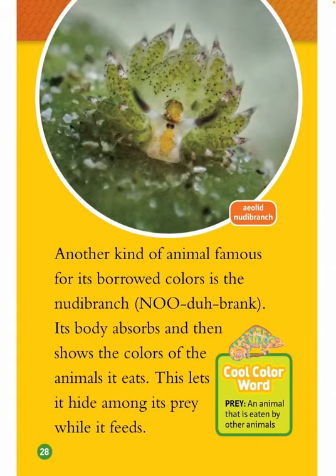Another kind of animal famous for its borrowed colors is the nudibranch. Its body absorbs and then shows the colors of the animals it eats. This lets it hide among its prey while it feeds. Cool color word, prey. An animal that is eaten by other animals.